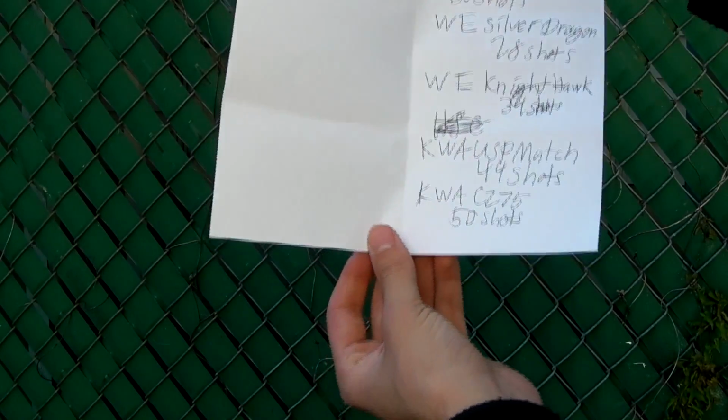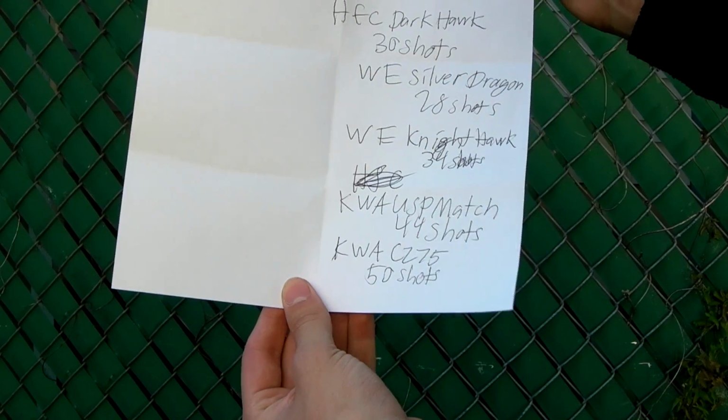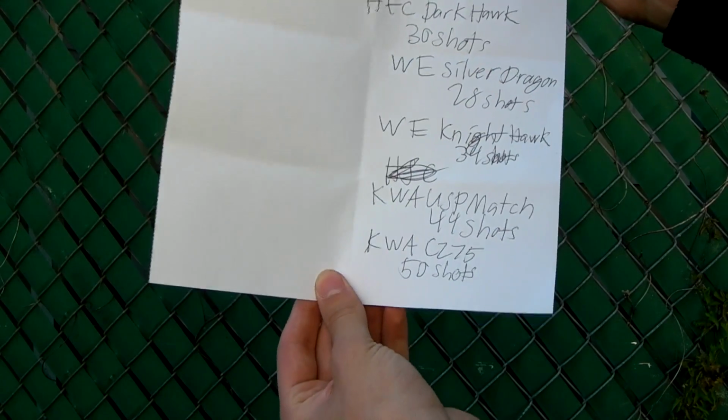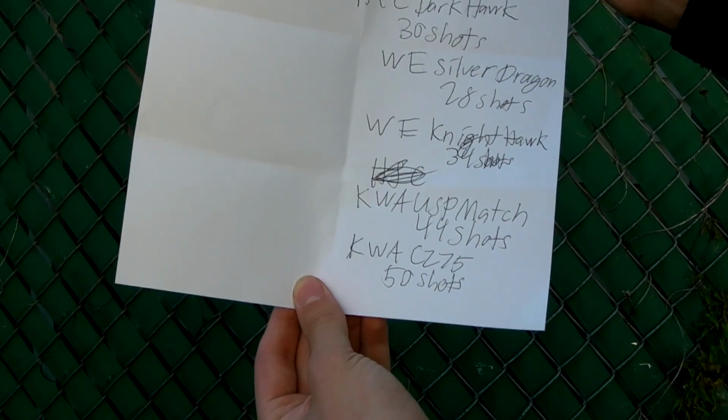The KWAs, however, have stood out much more than the rest of the pistols. The USP Match got 44 shots. That alone is very good. The KWA CZ75 got 50 shots. And this is dry firing.